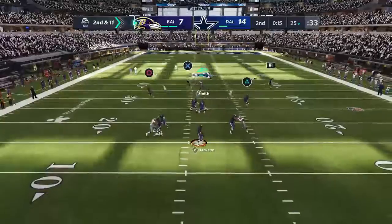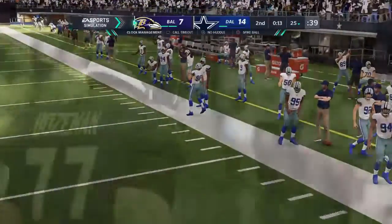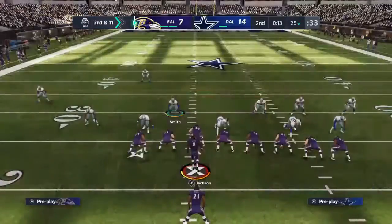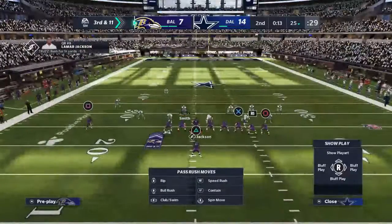Now it's Jackson. That ball will be incomplete, with the clock down now to 13 seconds. Incomplete. An incomplete pass on that last play, and that means they'll need to come up with something here on 3rd down.